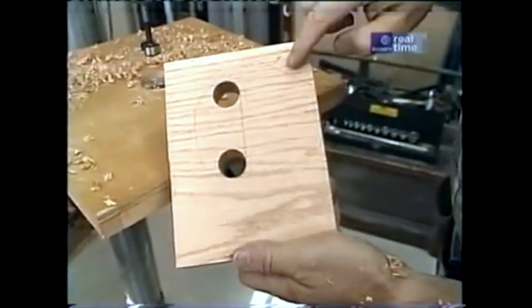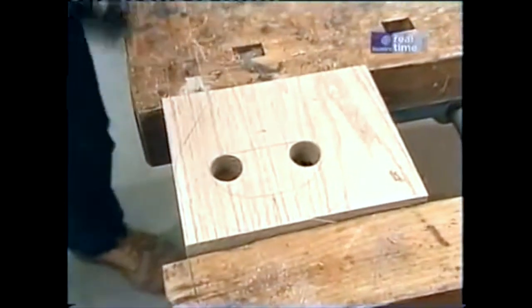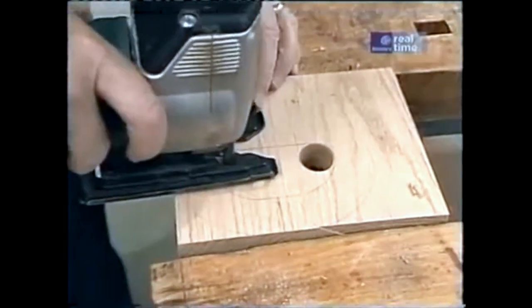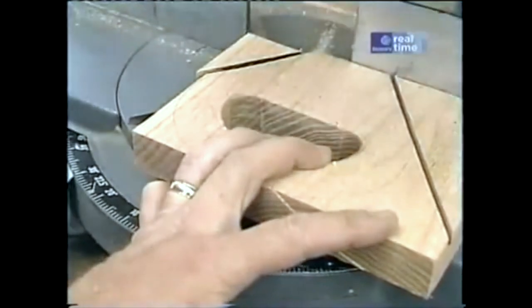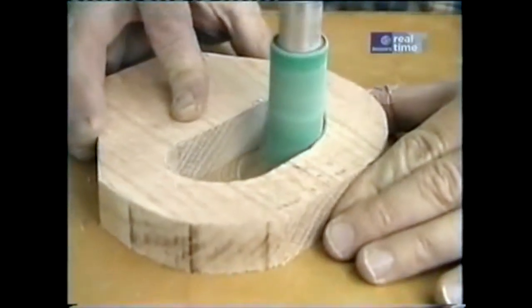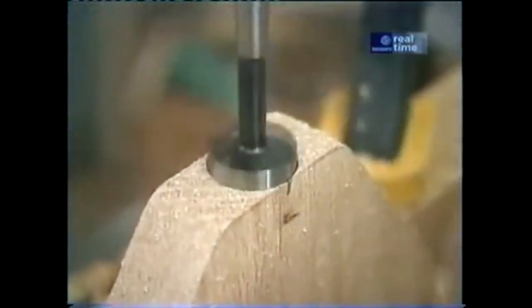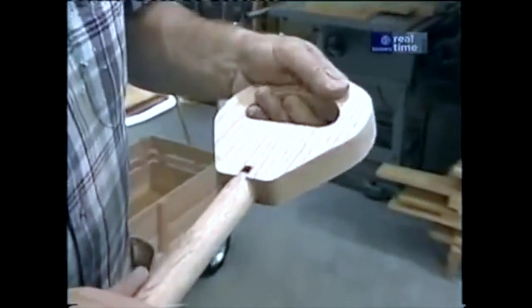I've laid out the handle on this piece of oak and just drilled a couple holes on the inside corners. Now I'm going to clamp it in my bench vise and cut out the rest of the inside with the jigsaw. Now that hole is a 1-inch hole that will receive the shaft. Now I'll show you what that hole is all about. That allows me to have the handle fit over the end of the shaft.